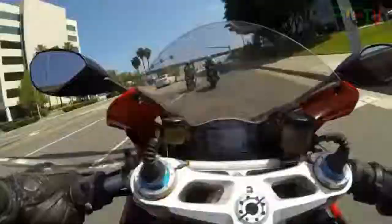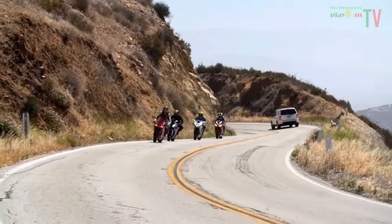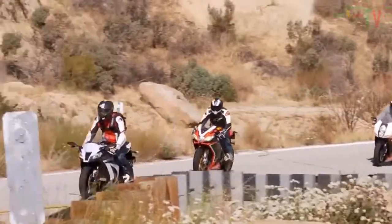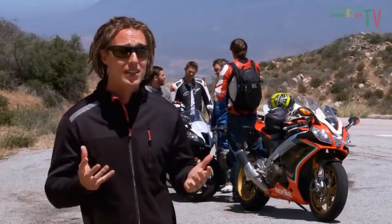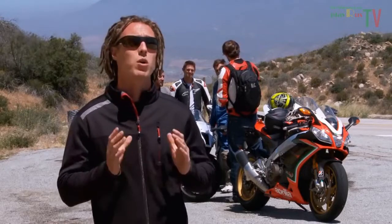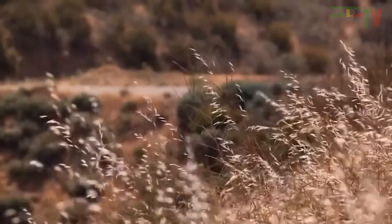The first segment of our test is a 200-mile street ride, covering everything from city streets to freeways to twisty mountain roads, all in an effort to assess these bikes' comfort and rideability. Riding the bikes in the street is a huge part of our evaluation process because in reality, that's where these bikes are going to spend most of their time. So I'm pretty curious to see how these hard-edged sport bikes are stacking up on the street. So let's talk to Zach and Bradley and get their impressions.